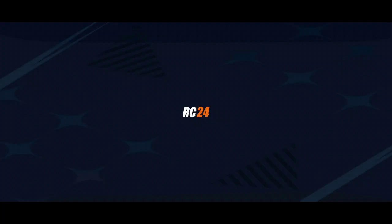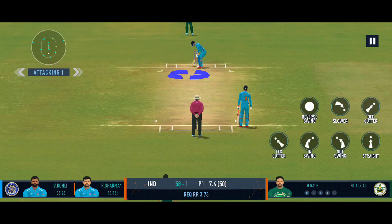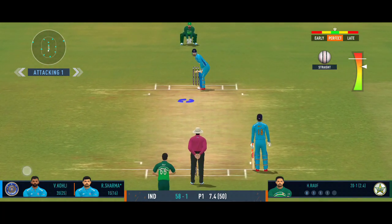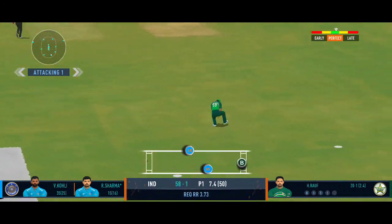Dazzling batting by this duo. The captain needs to come up with a plan to break this partnership. The fitness level of the players today is something else. Wonderful to see them run like that. Squeeze a single there. Good running.